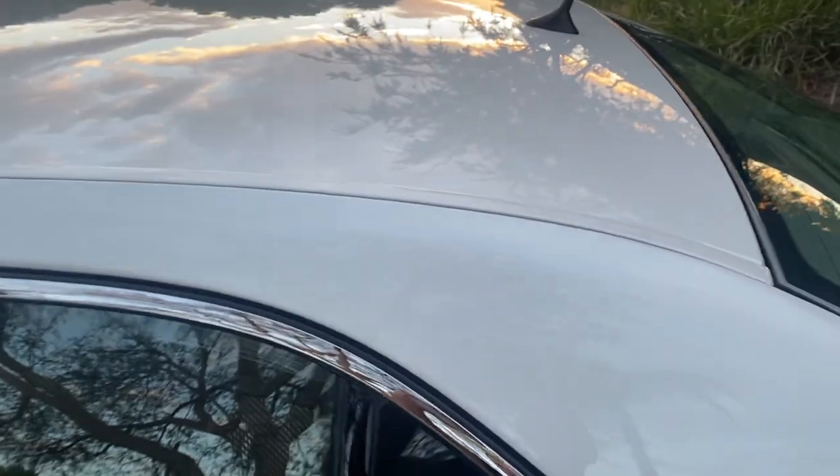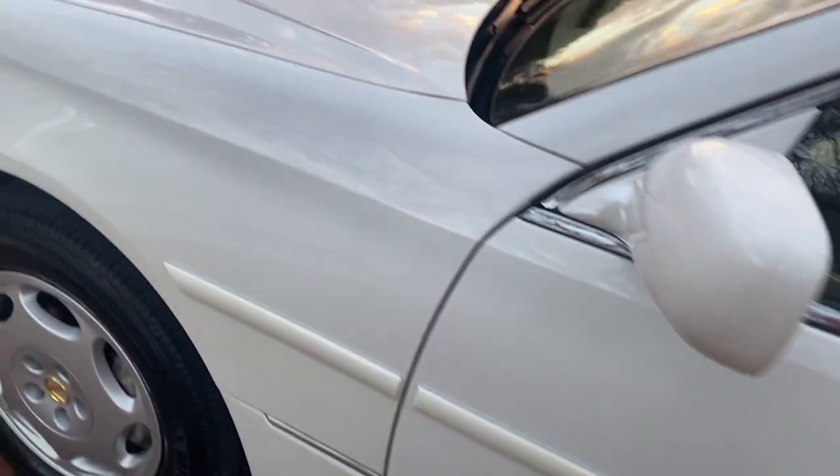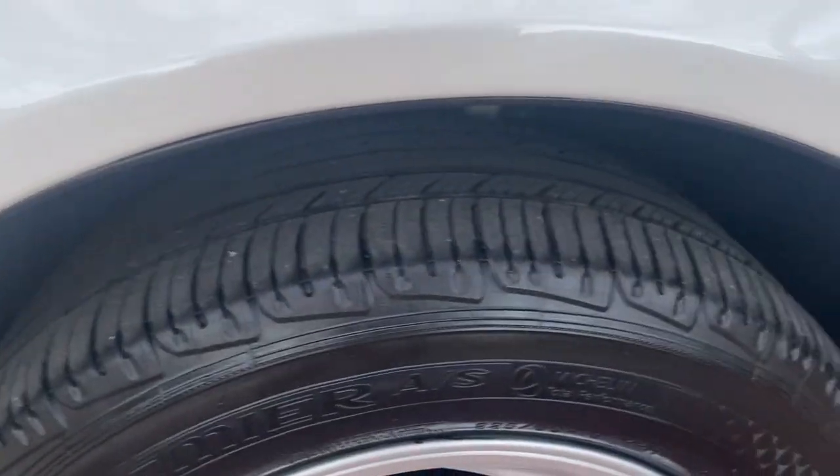You can see how nice. This has never been in an accident. There's never been any paintwork on this car whatsoever. The bumpers haven't even been painted. The Michelin tires are all the way around it. Like I said, they're almost new.